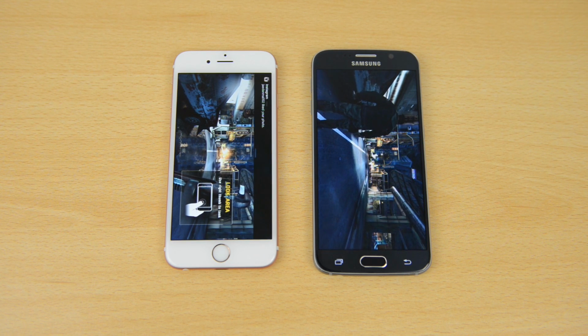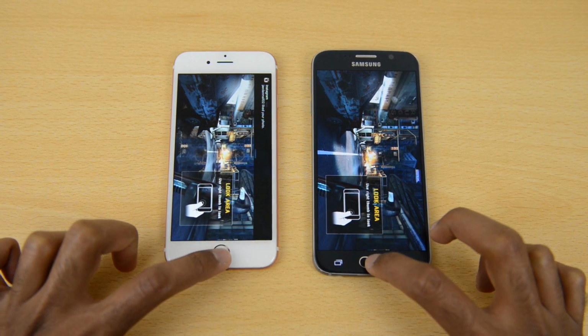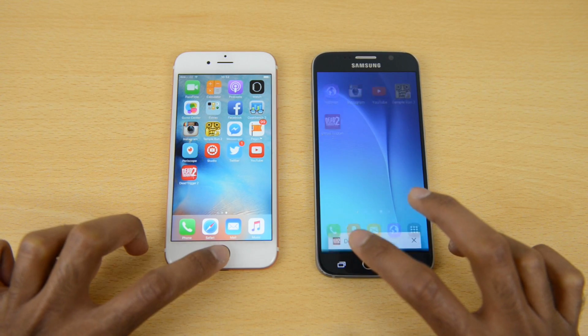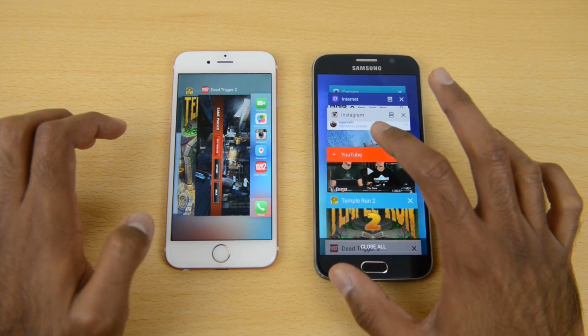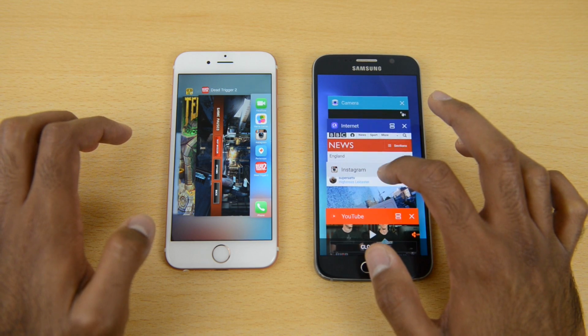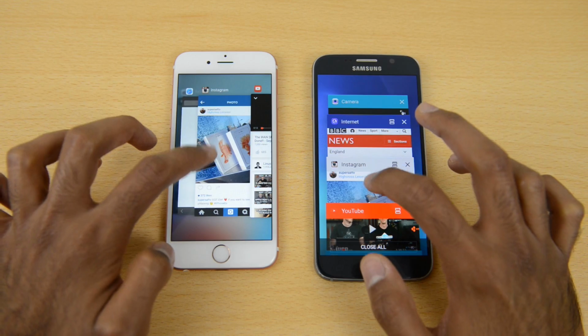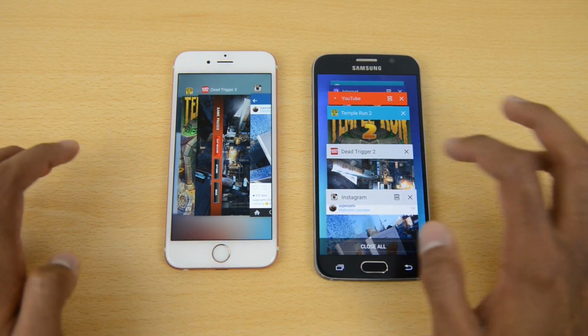Now let's try out the RAM management. So we've got all of these apps open that we have been trying out in this video. And let's go on to our recent apps on both devices. We're going to try opening up some of our recently used apps and seeing how quickly they load back up. So initially we will go back on to Instagram. Yep, so they are both open up on here, so that's good to see.